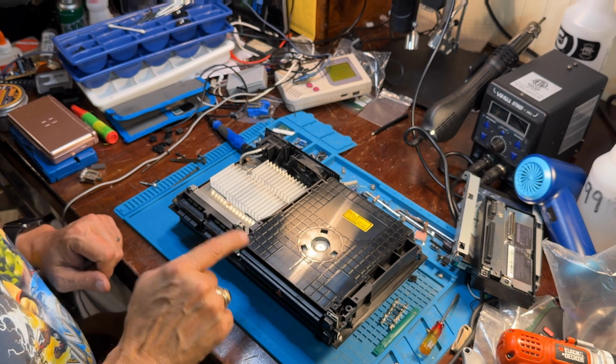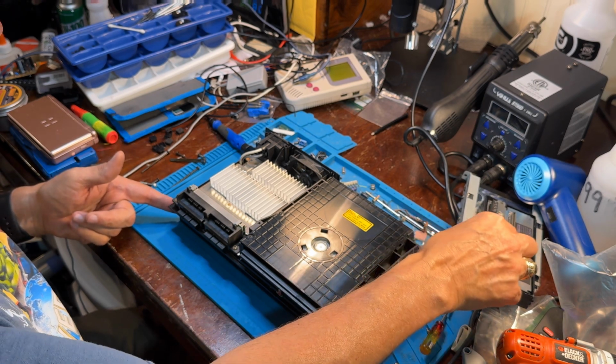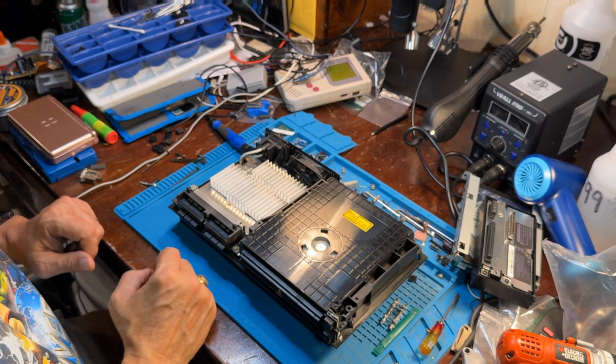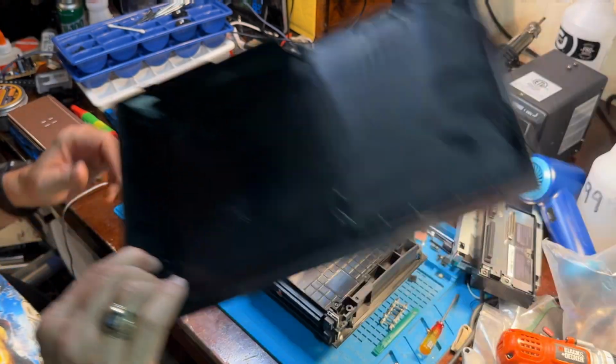My curiosity makes me want to tear this down completely and see what it looks like underneath where this expansion pack attaches, but I'm not going to go that far with it. So I've got that done. Now I can put the lid back on.